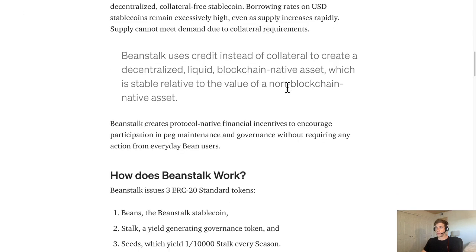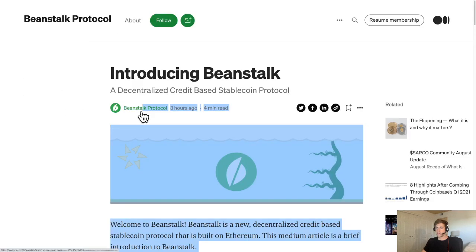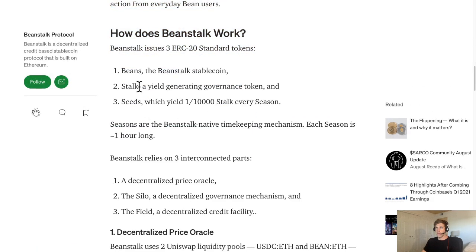They've got 3 different tokens: the Beans token, which is the stablecoin token; the Stalk token, which is their yield-generating governance token; and also the Seeds token, which is similar to Stalk, as the Seeds token yields Stalk over time.